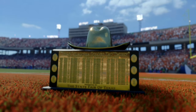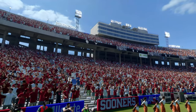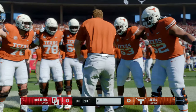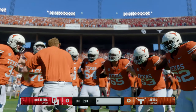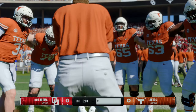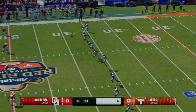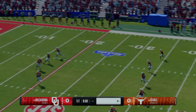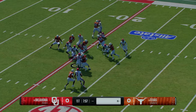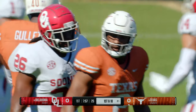For EA Sports College Football, I'm Chris Fowler, joined here in the booth by Kirk Herbstreit. Kirk, let's get to the action on the field. The Sooners will kick this away to get us going. And he'll bring it out from inside the 10.